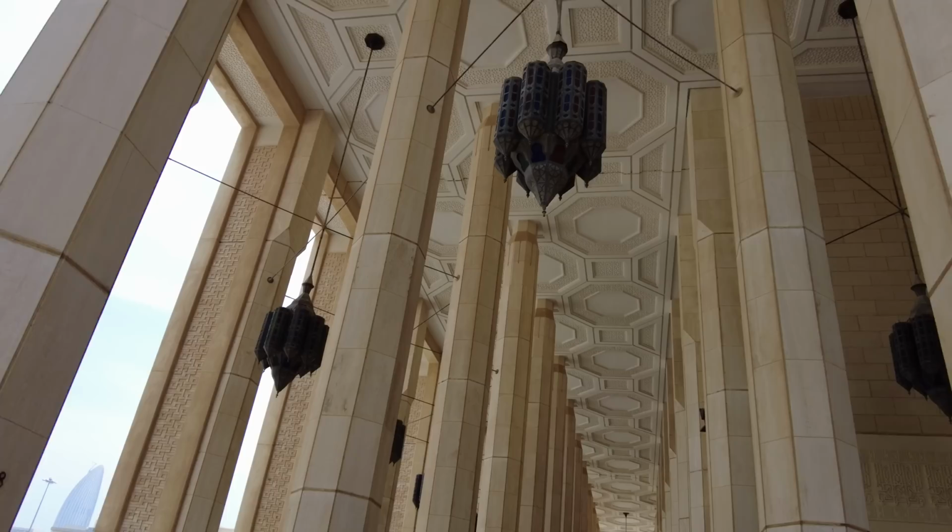We just finished up our tour of the Grand Mosque here, and it's just beautiful. The inside was just gorgeous. It was just so ornate.